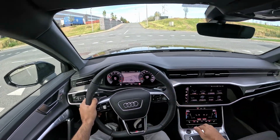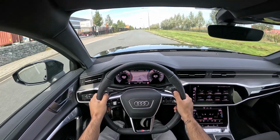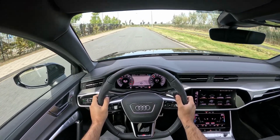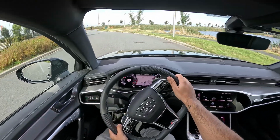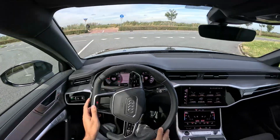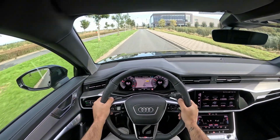Let's switch the car into sport mode now and feel some of the power of the A6. It may not be the fastest car with its 204 horsepower, but you still get a decent bit of motor sound, which adds to the driving experience. The big windows give you excellent visibility, making it easy to see all around the car.